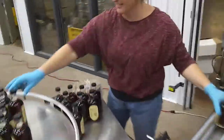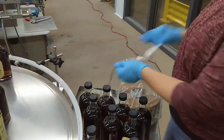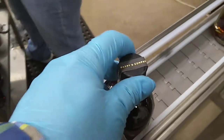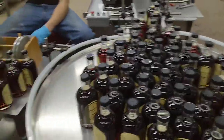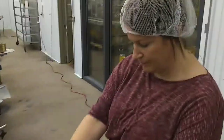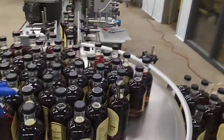Jess, what do you call this thing you're putting on the top? The tamper-resistant tape, I guess. Yeah, what's it say on that? It says Pappy and Company. That's pretty cool. So every bottle, you have to put those on by hand, huh? I noticed that you put them across front to back. Yep. You do that on purpose, don't you? Make it look better. Yeah, we talked to the team at Pappy, and they determined that was the way they wanted it. And I agree, it looks nice that way. It does. This looks really good today.